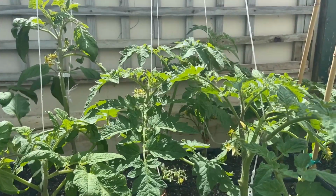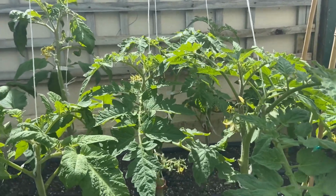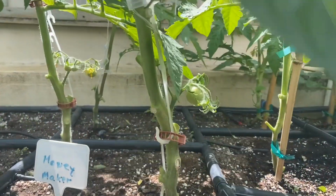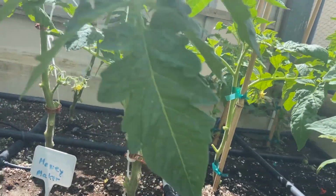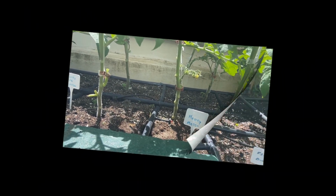These are the Moneymaker tomatoes, and they are growing extremely fast and being prolific. Here we can see the first tomatoes. We'll be able to harvest our first tomatoes very soon. So the Moneymaker is living up to its name.